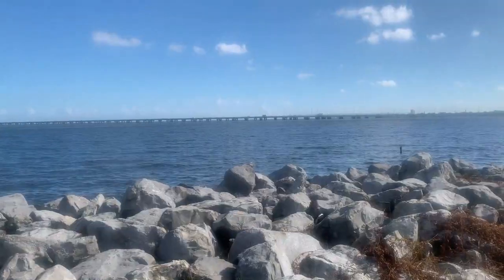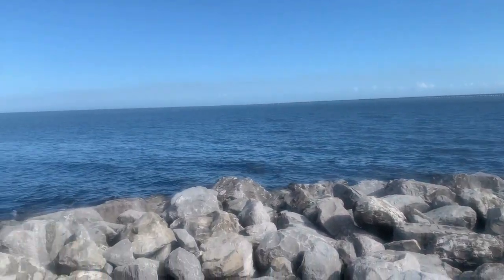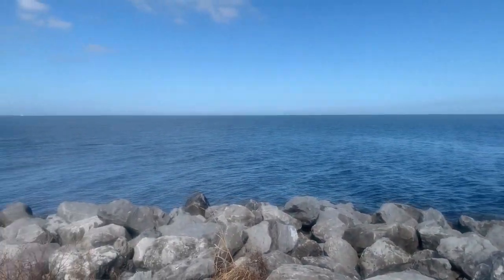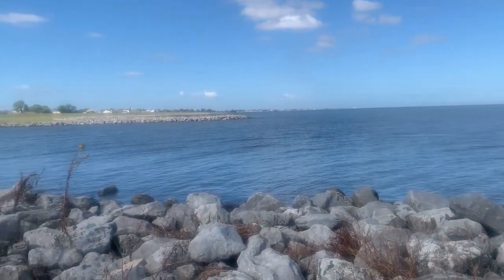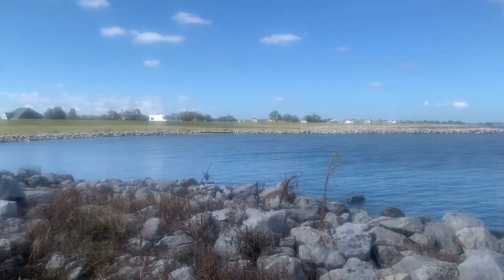Just a short distance off of the trail, we have this little jetty that sticks out. And I thought I'd come out and show what it looks like, kind of being out over the water a little bit.